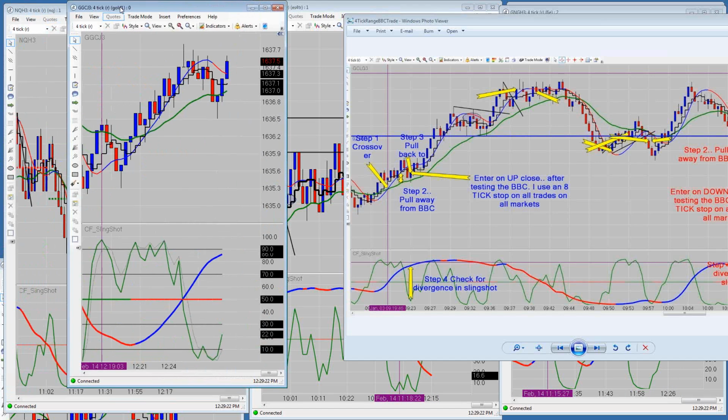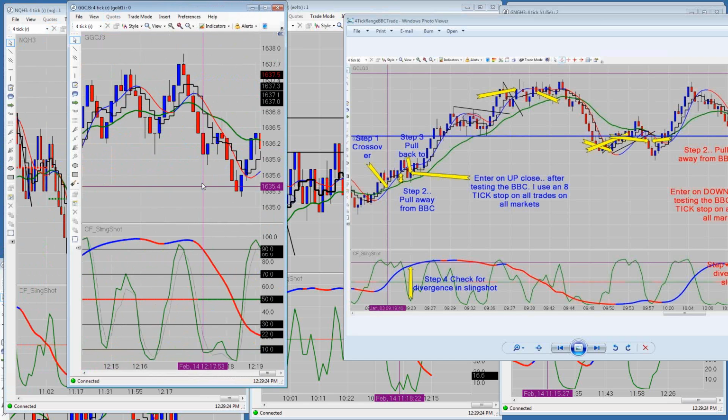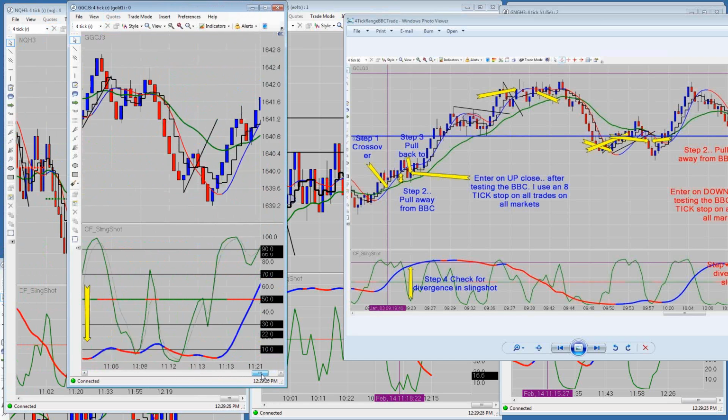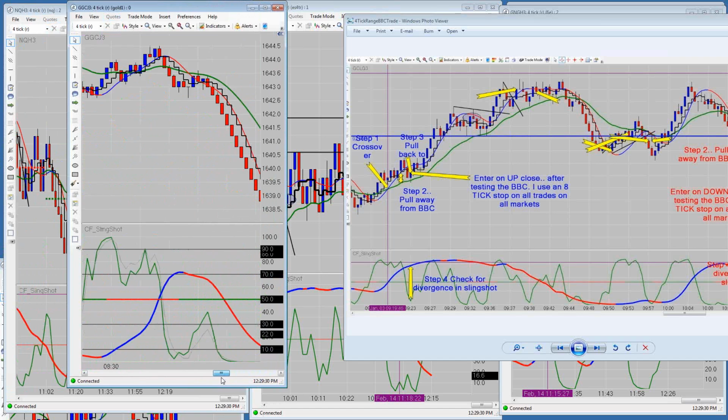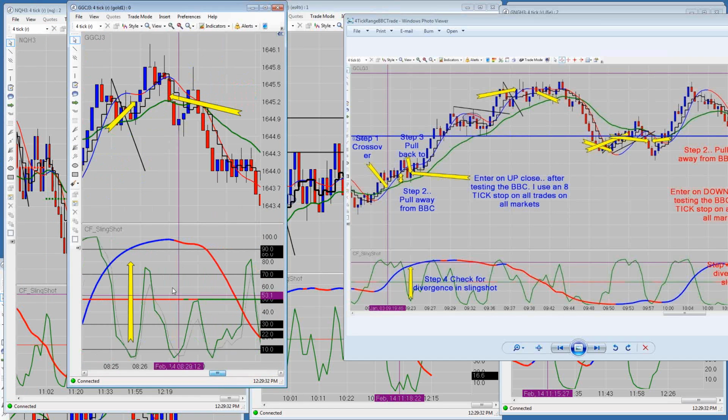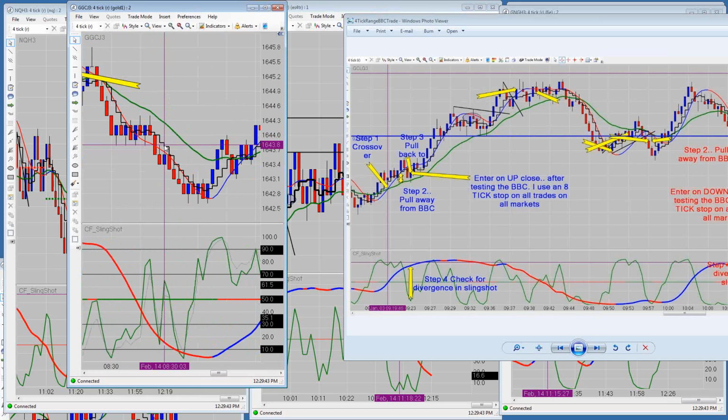Gold. Let's look at gold. Gold is where I made the 2 points today, early on. It was actually even a little bit in the pre-market here. All right, my first trade was right here. After I entered the trade, it ran up 10 ticks, or 2 points equivalent, and I moved my stop up to break even. It came back down and stopped me out at break even.